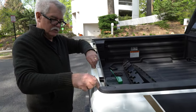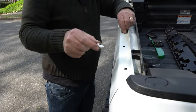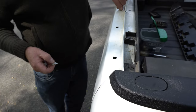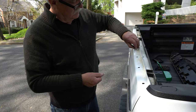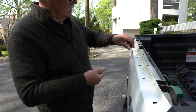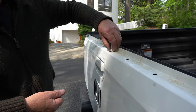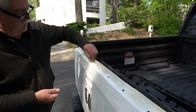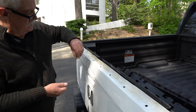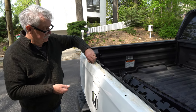And I find if you turn them, these are square holes here, and if you turn them at an angle, you can see that they come out a little bit easier. So we want to be careful that we don't break them. So I'm just going to take them all out right now. And then we'll reinsert them on the pieces of plastic that need them. And they were a bit of a hassle to get out for sure.